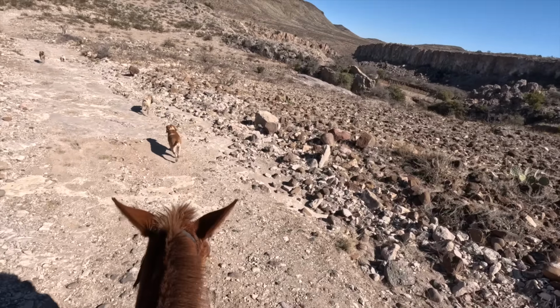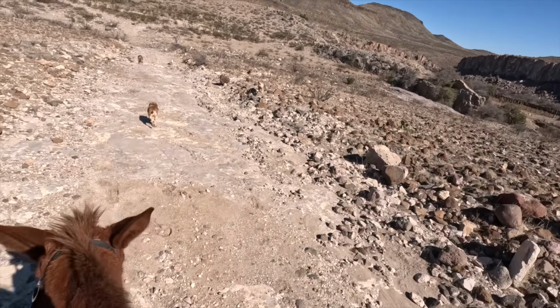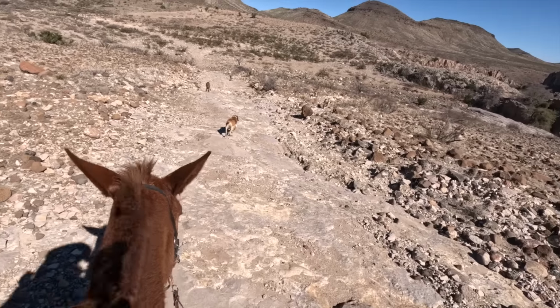Old set of pins down there. I think there's an old building down there too somewhere. I've cut across through there before.